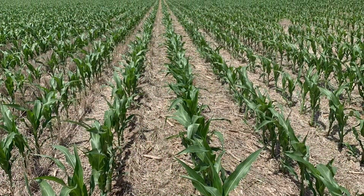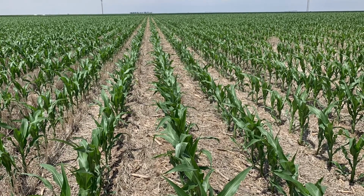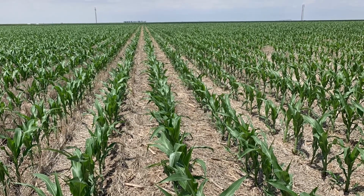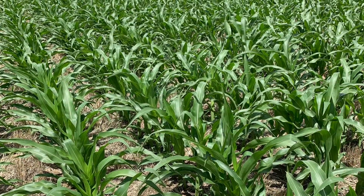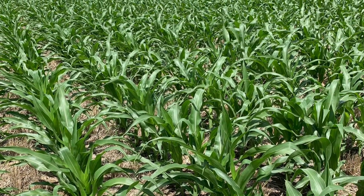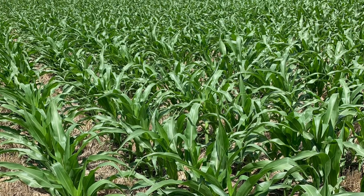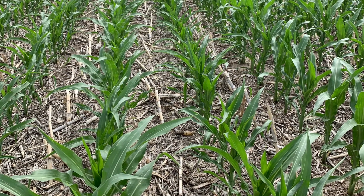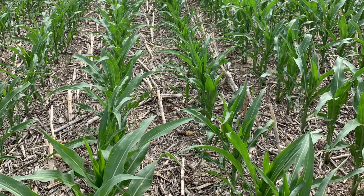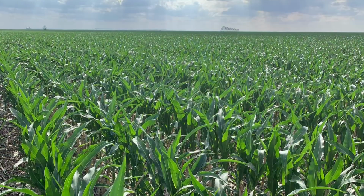So that said, I understand we can't make it rain. Irrigated, we can only do so much. But understand that this is a very critical time in this corn's life, because stress now will have yield consequences. No doubt. So whatever we can do to mitigate those stresses, we need to do. This doesn't mean going out there and throwing things at it. This just means managing through.